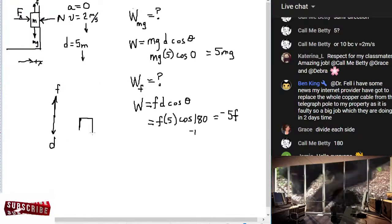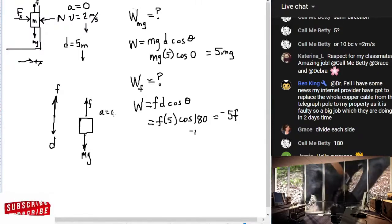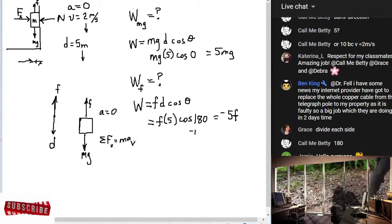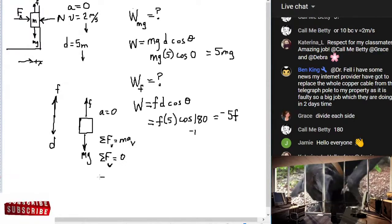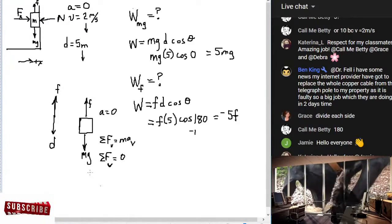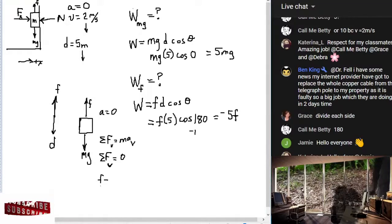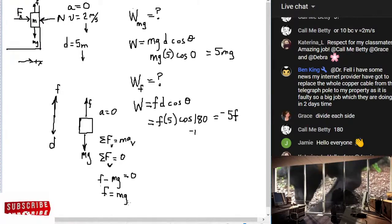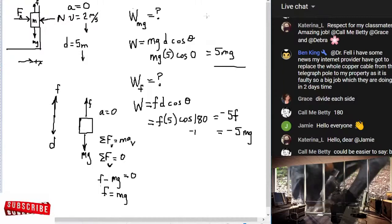So if we look at Newton's second law, free body diagram here, you have mg down and F is up, and the acceleration is 0. We know that the sum of forces in the vertical has to equal ma vertical. And if this is 0, the sum of the forces vertical has to equal 0. So the sum of forces vertical is F acting up minus mg equals 0. So F equals mg. So we plug it into here, you see we get negative 5 mg. So look, it's just the opposite of this.